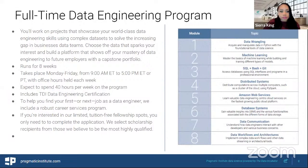And then for our full-time data engineering program, it lasts for 8 weeks as well, with classes held daily, and you can expect to spend about 40 hours per week in class working on assignments. And then this is a quick overview of the different modules and topics that you'll cover in that 8 weeks. And again, you're more than welcome to email us at admissions@thedataincubator.com if you have any questions about the program overviews as well.